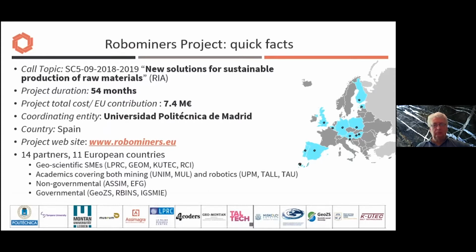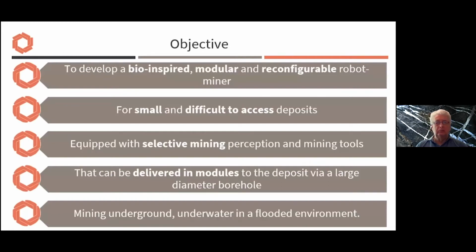The objective is to develop a bio-inspired modular robotic mining system, specifically for small and difficult to access deposits. This would be equipped with selective mining capabilities using a wide range of perception and mining tools, and should be capable of being delivered in modules to the deposit via a large diameter borehole if necessary, or through an existing mine through shafts or adits that are already there. And it should be capable of mining not only underground, but also in either dry or flooded environments.